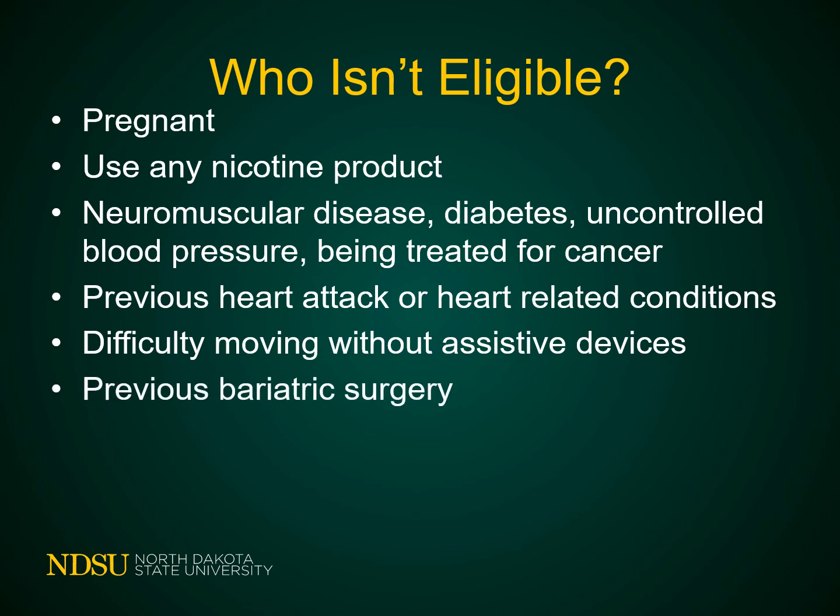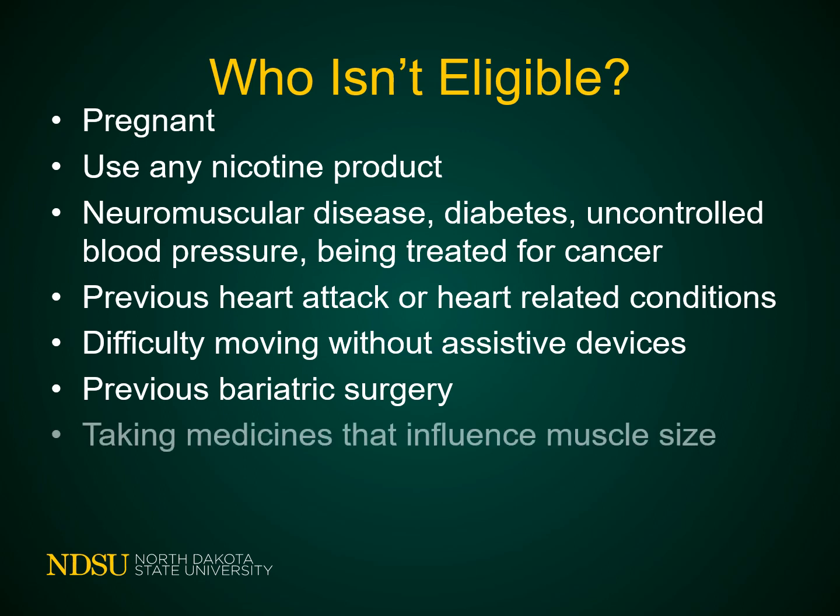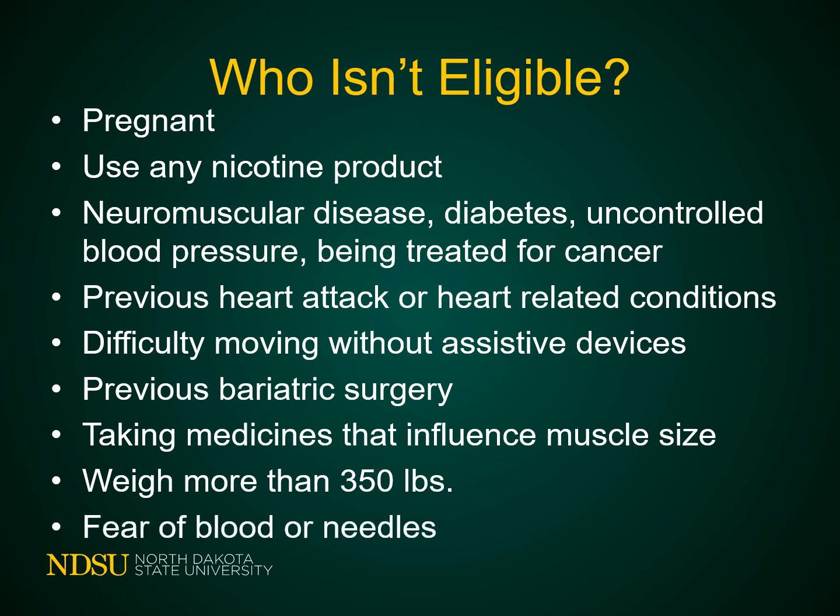Also, you cannot participate if you've had previous bariatric surgery, if you're taking medicines that influence muscle size, so testosterone and growth hormone come to mind, or if you weigh more than 350 pounds. Lastly, you cannot have a fear of blood or needles or of blood draws.